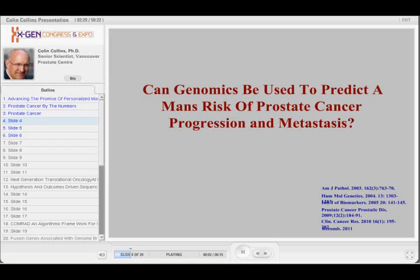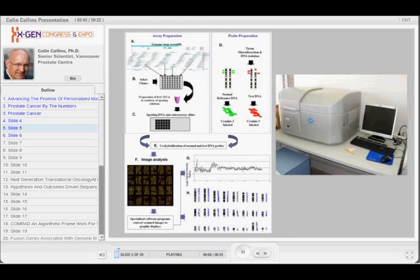So a number of years ago, I started working on prostate cancer and asking a very simple question that's related to sequencing. That is, can genomics be used to predict a man's risk of prostate cancer progression and metastasis? And so to do this, we used array CGH, and I assume everybody here knows what that is, so I won't explain it. But what we were looking at was a cohort of tumors at 16 years of clinical follow-up.